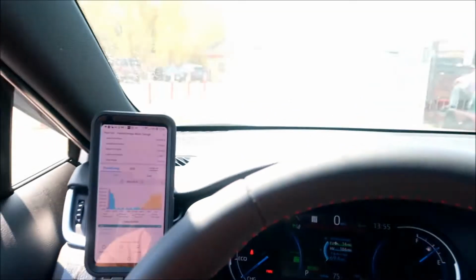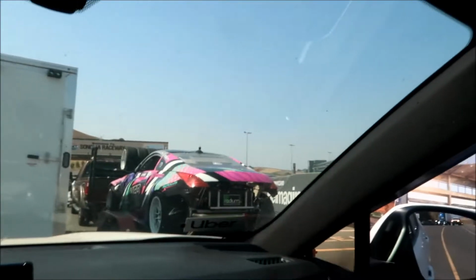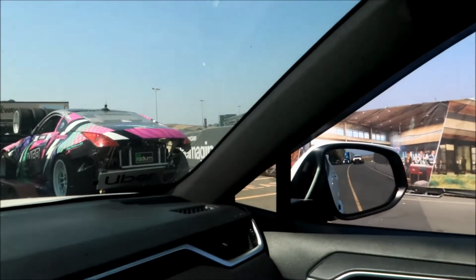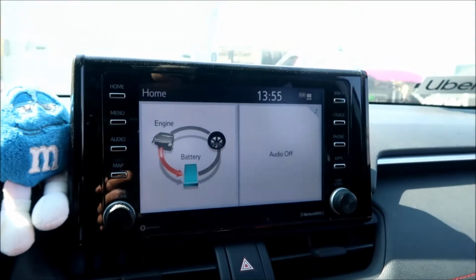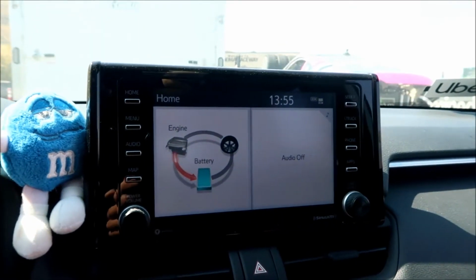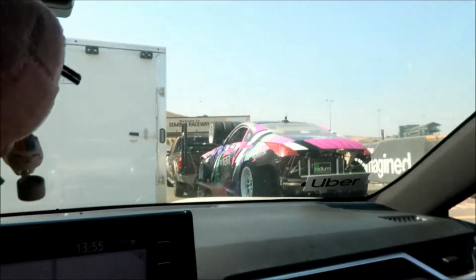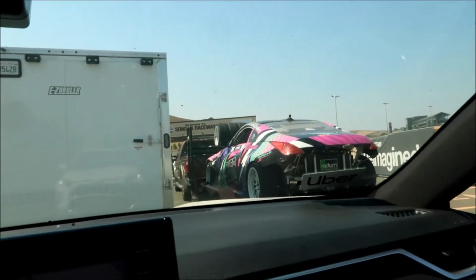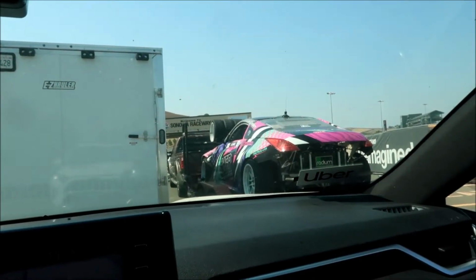All right, so what we got to do is wait for the gates to open. I think there's still people on the racetrack doing stuff. It's not drag racing time yet. It's just before 1400 or 2 p.m. for you non-military time folks. All right, it's $35 to race here now, okay? And I think we're going to be racing in the street category, all right? Because this is a street vehicle.